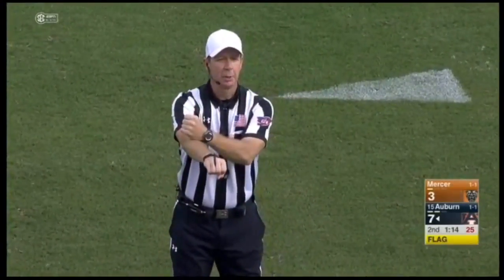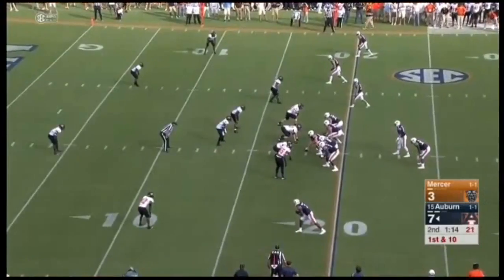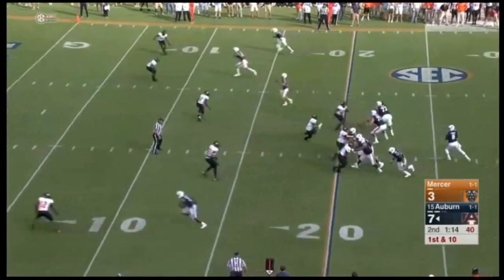Personal foul, unnecessary roughness on the defense, number 16. Penalty is 15 yards, first down. Team in the red zone once again.